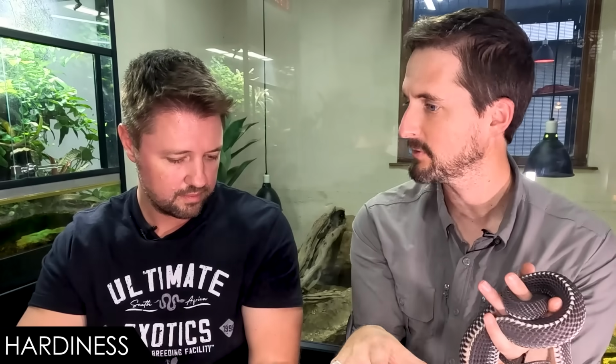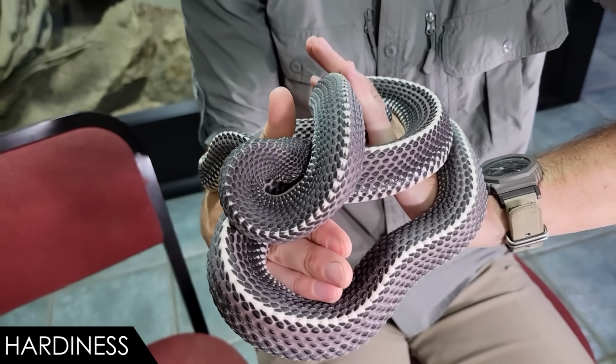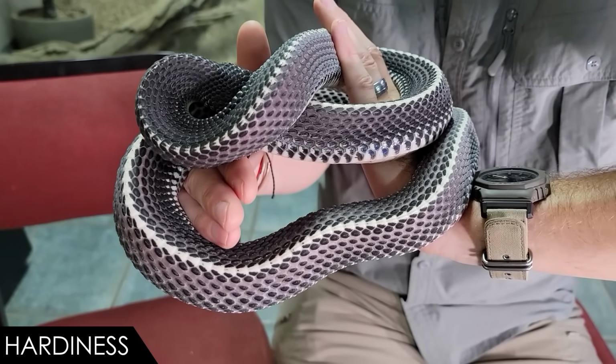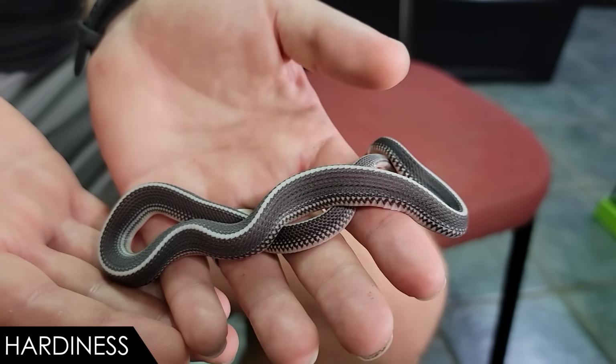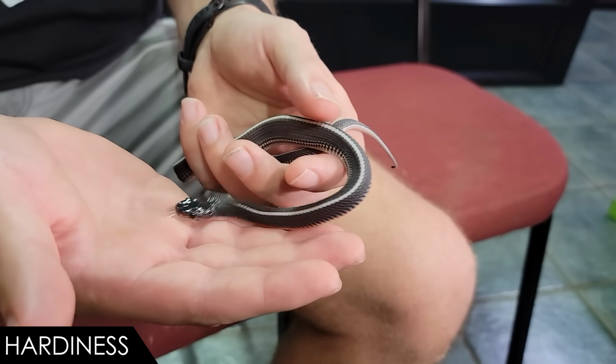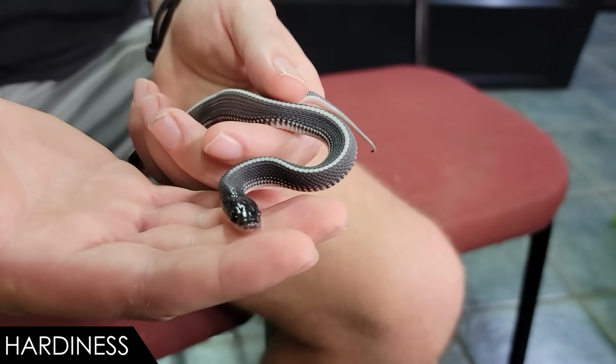What are some of the big differences between a captive bred and a wild caught file snake as far as hardiness goes? I would say a wild caught file snake, in my personal opinion, stress would be a big problem. I think they're very sensitive snakes, so I don't think any wild caught file snake is going to cope well in a captive environment.